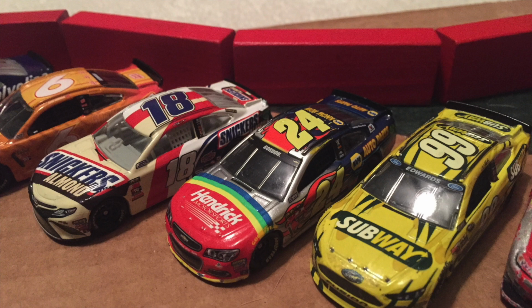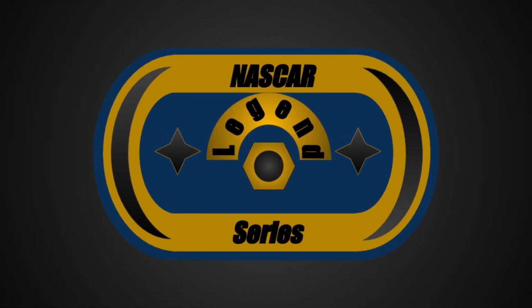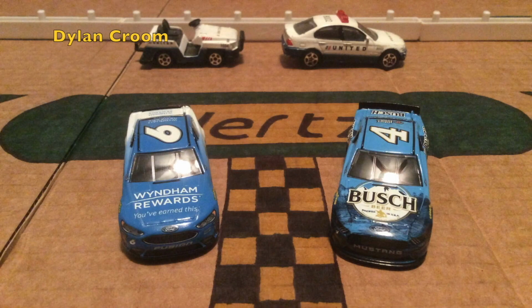And then Chase Elliott is replacing Jeff Gordon. Jeff Gordon is actually sick right now, so Chase Elliott will be replacing him for one race. So Chase and Bill will get to race at the same time in the NASCAR Legend Series, as now we get to the starting lineup.